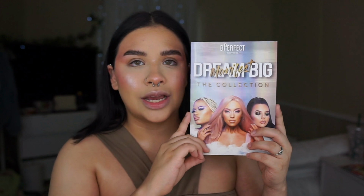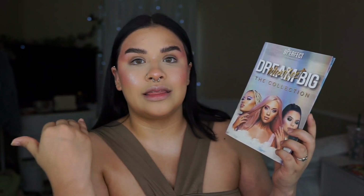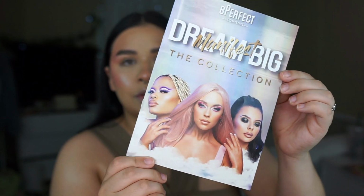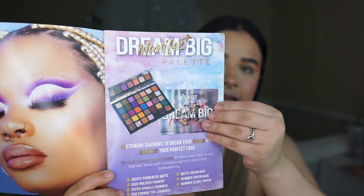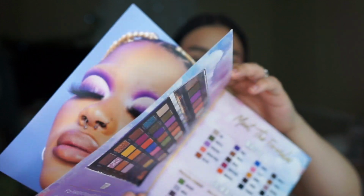So before we actually got into the collection, I wanted to jump into their really informative pamphlet about the collection, the lashes, and the lip gloss themselves. So this is what it looks like. It has the three beautiful darlings on the front, and then we have some info about the palettes, about each individual shade as we go on to the next page. Of course, we have also another beautiful photo of one of the models.